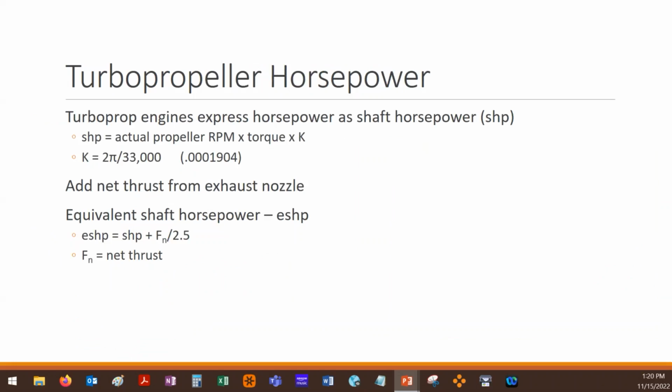So with any of these, though, we measure the power output in horsepower. Even though, do turbine engines inherently put out horsepower? Typically they don't. They produce a thrust force, measured in pounds of force. So we have to convert that to horsepower.